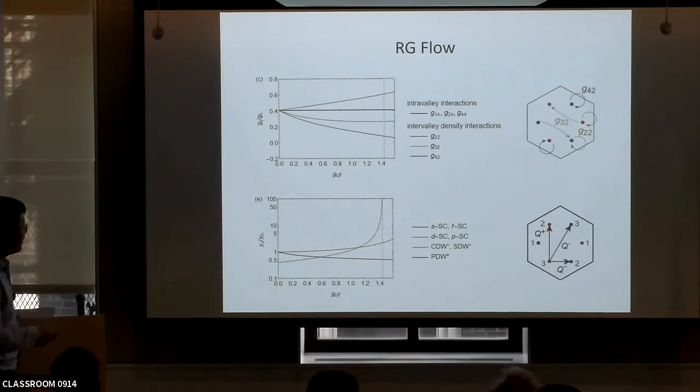So from the RG flow of the coupling constants, we also computed the susceptibility for various channels. And we see that, for example, here, two types of susceptibilities grow under RG. One is associated with density wave, either charge or spin density wave, at this nesting wave vector Q2. This G22 process basically involves two adjacent hotspots. And there is a density wave susceptibility growth at this wave vector connecting these hotspots.